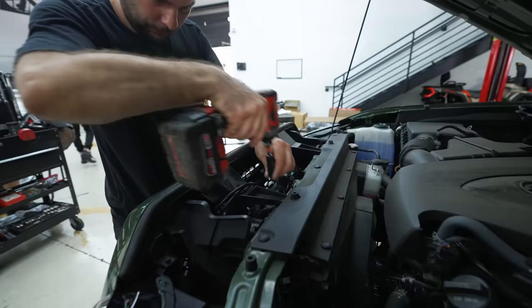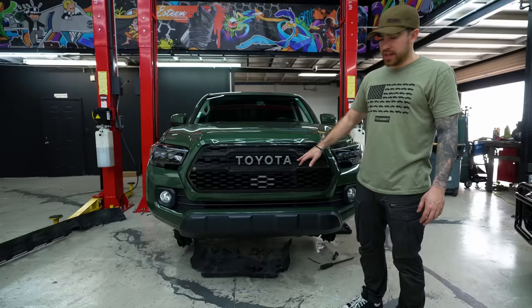All right, so we confirmed that the grill light does work. We've gone ahead and mounted it to the front of the Tacoma. Let's turn it all on and see how it looks.